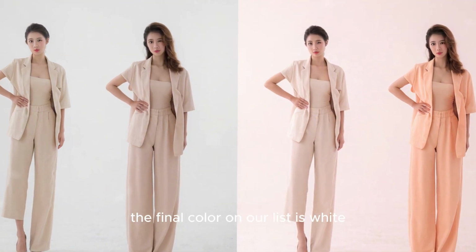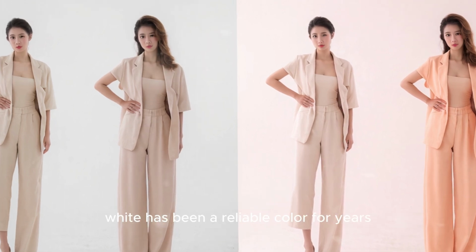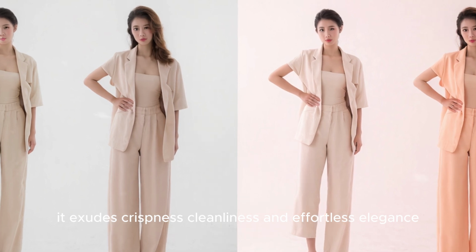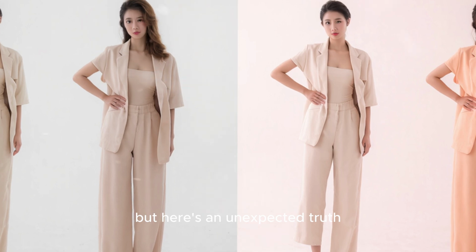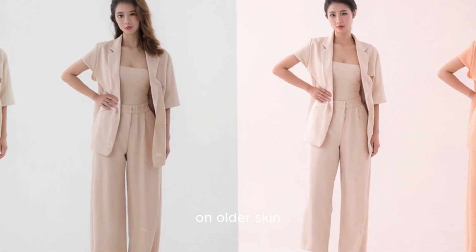The final color on our list is white. For many of us, white has been a reliable color for years. It exudes crispness, cleanliness, and effortless elegance. But here's an unexpected truth. Pure white can be one of the least attractive hues on older skin.